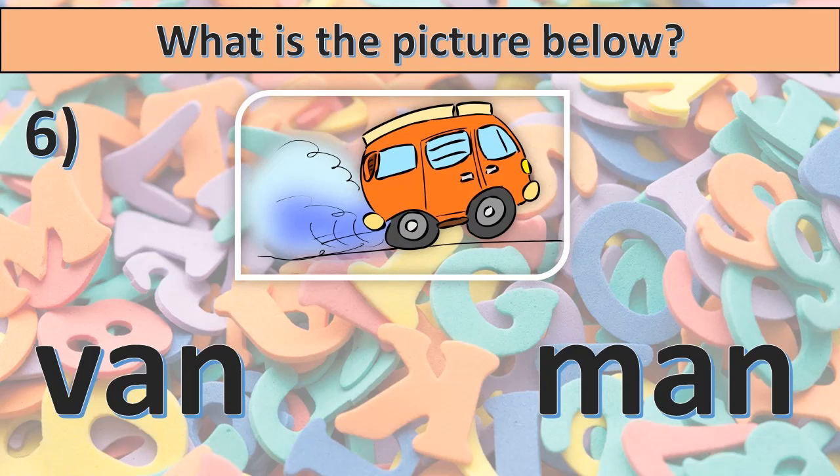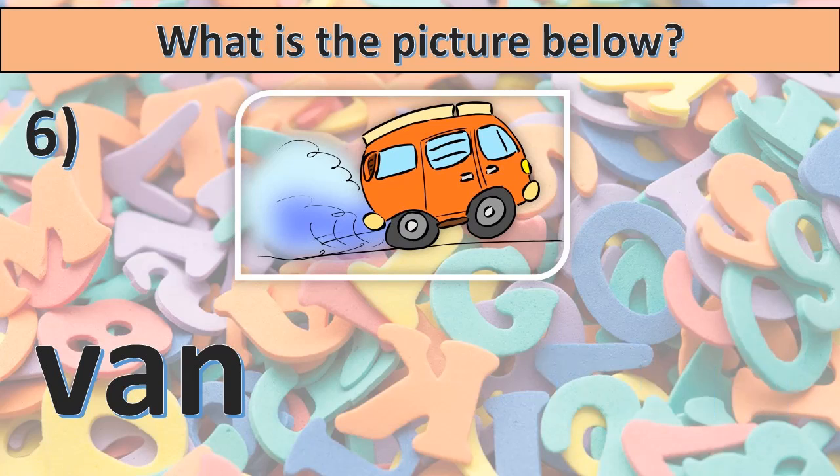Picture number 6. Many can ride on this compared to a car. What is it? The answer is van. It is spelt as V-A-N.